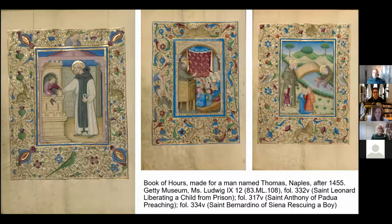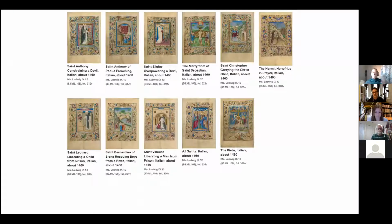Ronnie Katzenstein's assessment in looking at the saints, they're all male saints represented, was that given the presence of Saint Onofrius, perhaps this individual was part of the cloth guild, since he's the patron saint of cloth merchants. But I'd also like to note Saint Eligius is here, and he's a patron saint of goldsmiths and metal workers. So there might be other routes that we can look for the patron of this book.